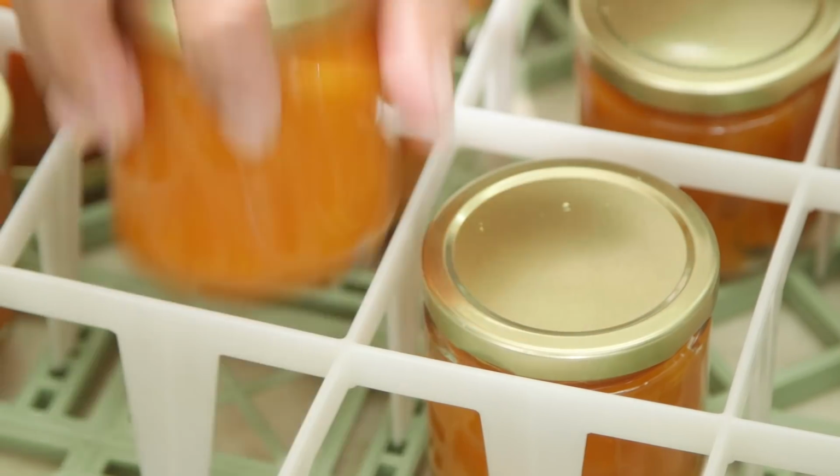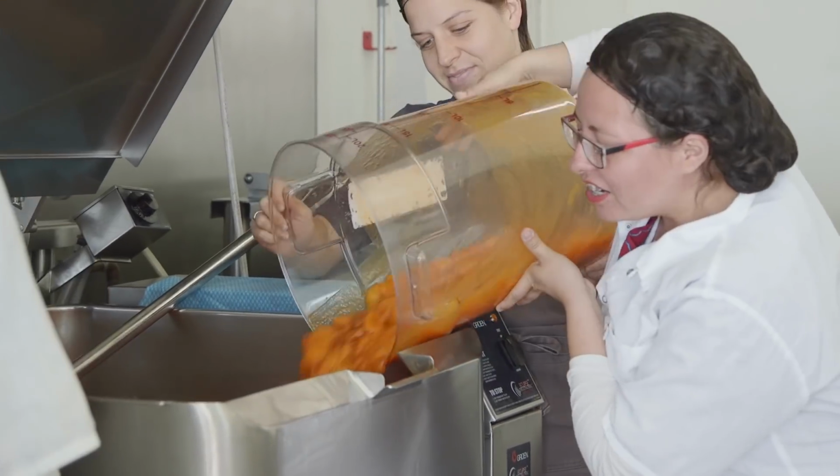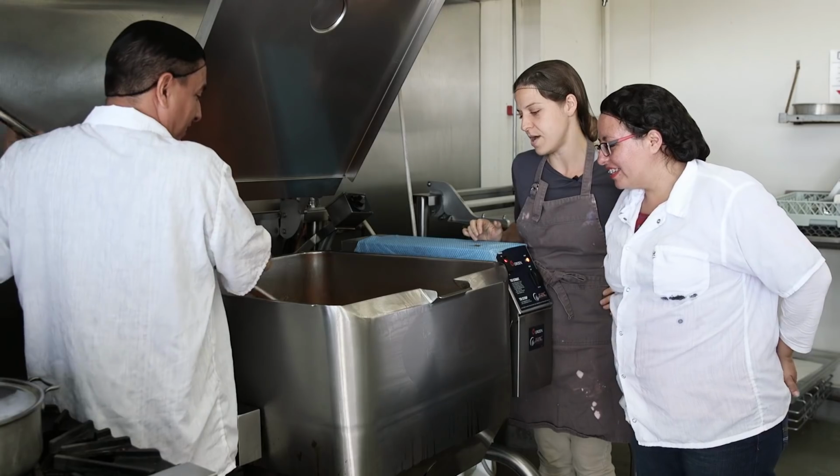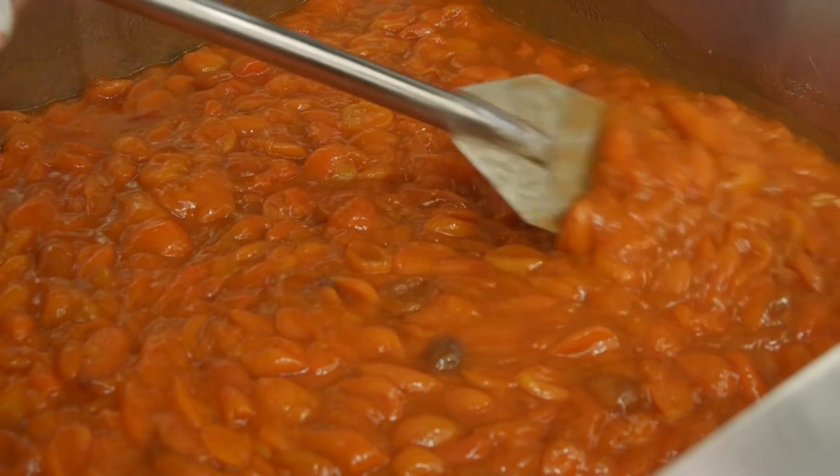Today we'll be making an apricot conserve. We've added our fruit. Poncho is gonna add the sugar. So basically we mix this for about 25 minutes.